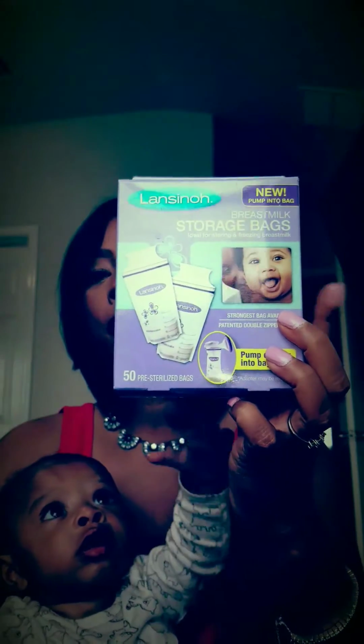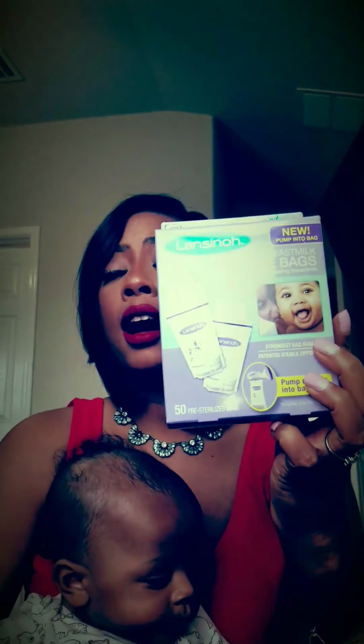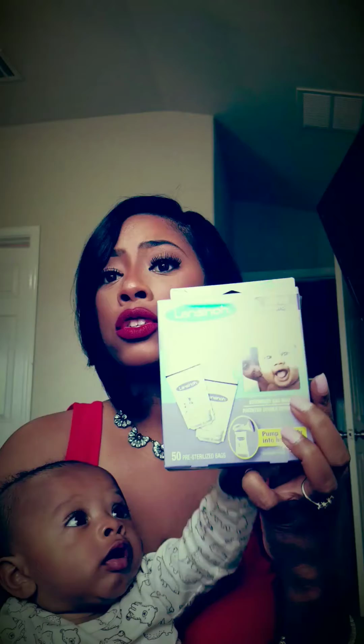This right here is the milk bags that I use. I just pump in these and I store them in the freezer. My baby is nursed off of the breast, and he also takes a bottle as well. I recommend offering a bottle early on, so if you're a working mommy and you plan on going back to work, your baby won't have trouble taking a bottle.